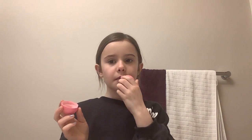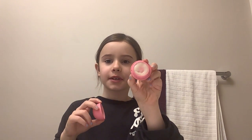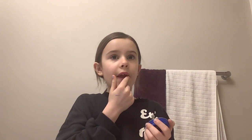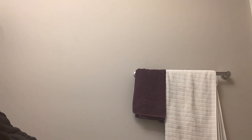Okay, thanks for the extra on my hand. Now I'm gonna do my lip routine. I use two things for my lips. First I'm gonna start with this lip balm. Now it's pink. Okay, now I'm gonna put this Vaseline on. I always do this. Okay, I'm gonna put it back.